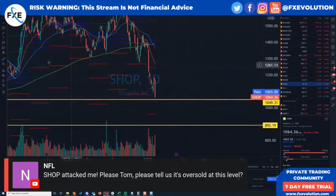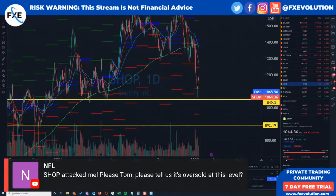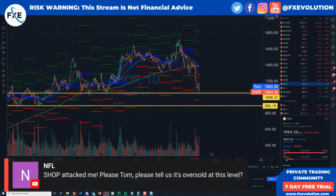A lot of it's going to come down to the NAS as well. If the NAS fails at that swing, so if you don't see a rally in the next 24 hours for the NAS, and the NAS gets underneath that big bullish hammer, that's where the bears will get full control. This will get obliterated.